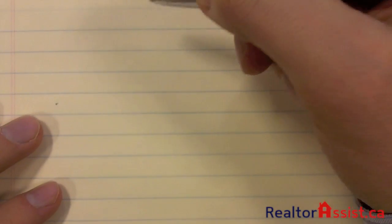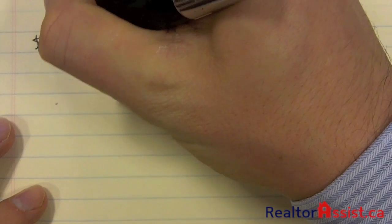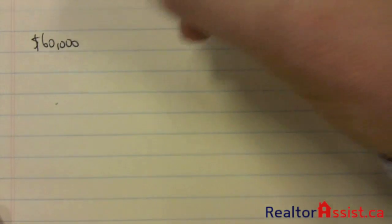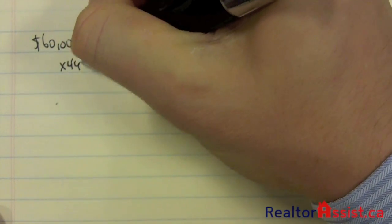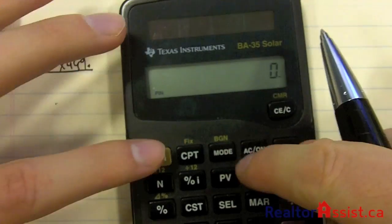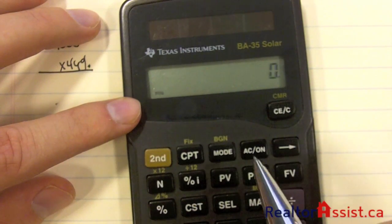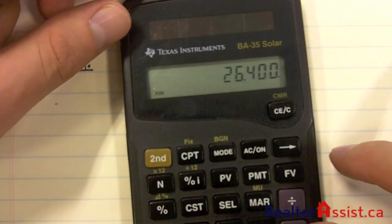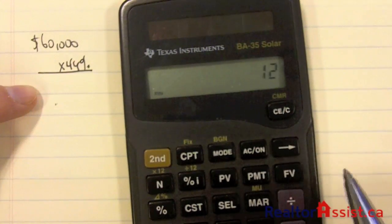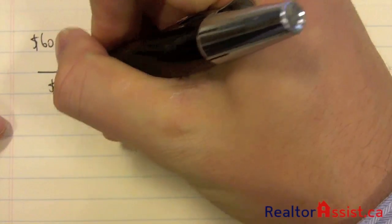Alright, so what we're going to determine now is the maximum mortgage a $60,000 income can get us. I'm going to make an assumption that we have excellent credit, and that's going to allow us to use 44% of our income for an overall monthly payment. So 60,000 times 0.44 is $26,400 a year, or $2,200 a month. Let's just make this simple, $2,200 a month.